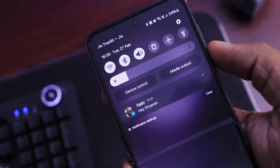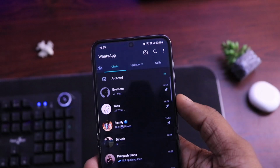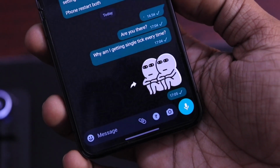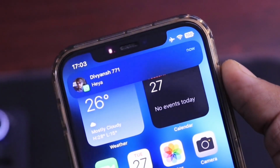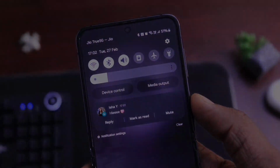You might have faced this issue at some point where your WhatsApp notification stops working and the messages are delivered once you open the application. But don't worry, after watching this video, you'll be able to fix this issue within minutes. Whether you're using Android or iOS, doesn't matter. So without wasting any more time, let's get into this.